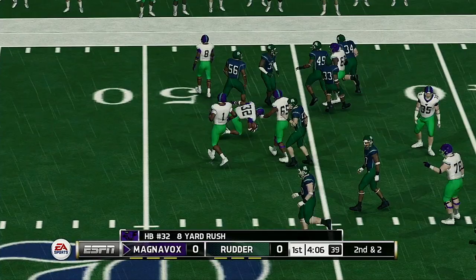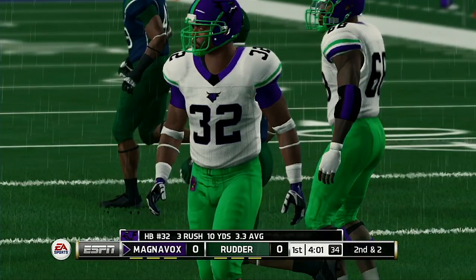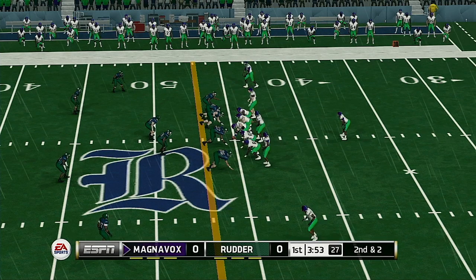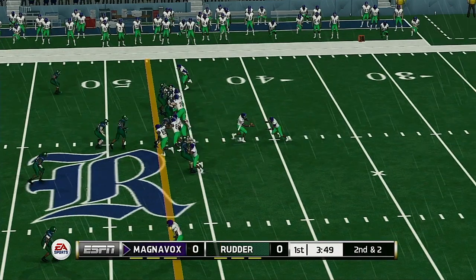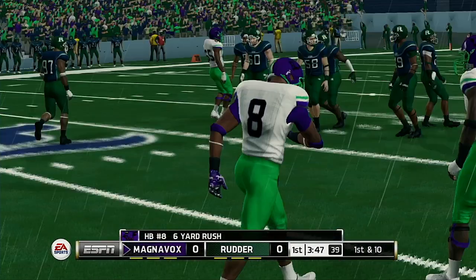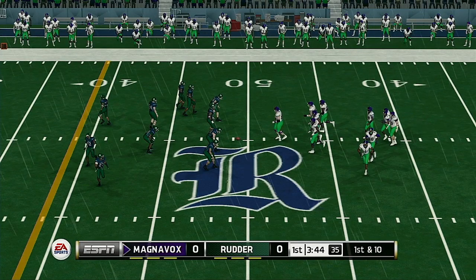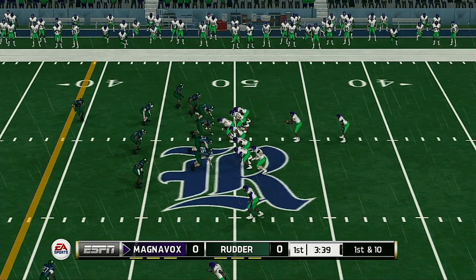Gets out to around the 45. And he carries the ball for a nice gain. So he picked up a few on that run. Yeah, he did a nice job of using his blockers on that run. Really a nice read. From the 49-yard line, first down.